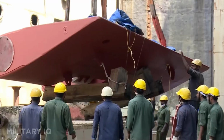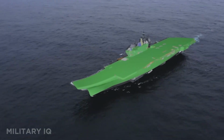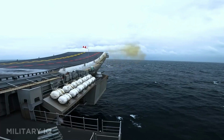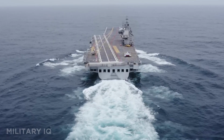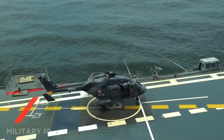The ship's construction marked a historic milestone in Indian shipbuilding, underlining self-reliance and maritime ambition. Its advanced radar systems, combat management suite, and layered defense make it a floating war zone. Deployed to project power in the Indian Ocean and beyond, INS Vikrant is not just a carrier, it's the pride of India's blue water navy.